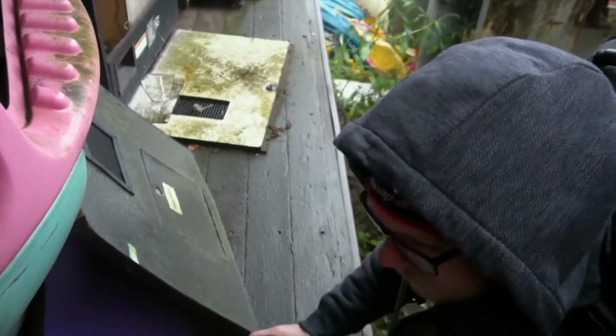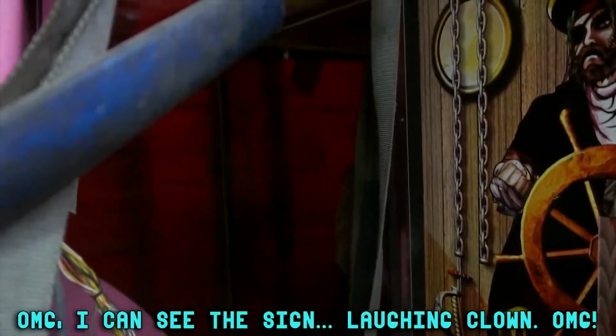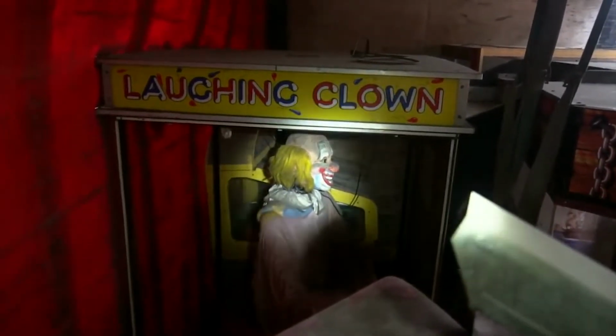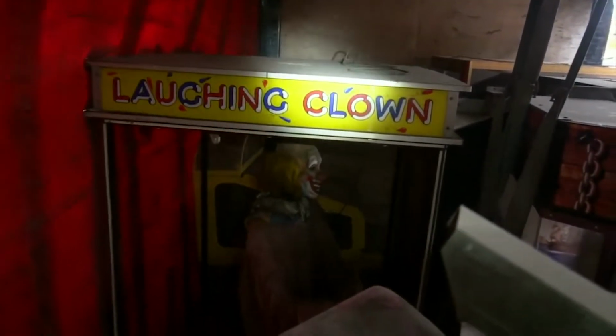So don't slip, it's really, really slippy. Jesus Christ. Nice and safe, this place. Oh, absolutely. But guys, we're up into the back of a lorry now. I know you can't see, but there's tons. I'm going to get a torch out in a minute. Oh my God, there's a full-size clown on the other side of that. Oh my God, I can see the sign. So guys, I don't know how well you can see this, but there is a massive, and he's like full-size as well. Full-size, called the Laughing Clown over there.